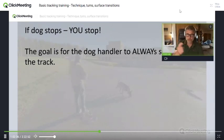And the dog can then search its way closer and closer to you and pick up the track and continue. If the dog doesn't find the track, then you go 1 or 2 steps backwards. You just go back where you came from, because that is where the track is.